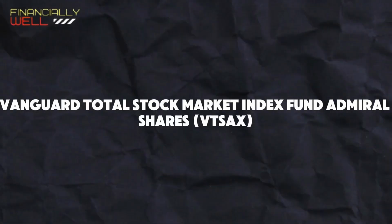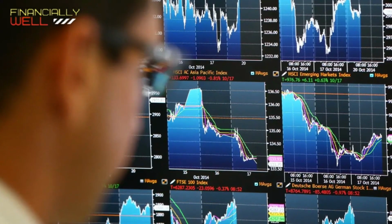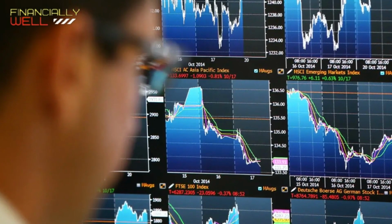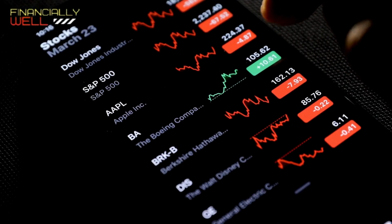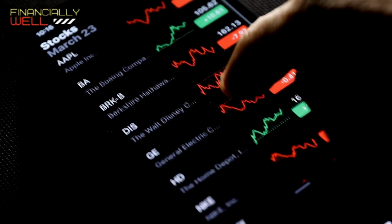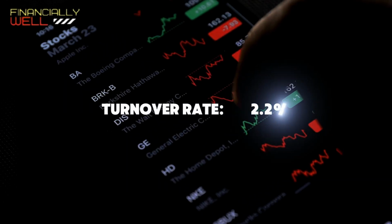The next fund, Vanguard Total Stock Market Index Fund Admiral Shares (VTSAX). This index fund tracks the CRSP US Total Market Index, offering broad exposure to the entire US stock market. It covers all 11 sectors and includes small, mid, and large cap stocks, weighted by market capitalization. With a passive strategy, VTSAX maintains a low turnover rate of just 2.2%.